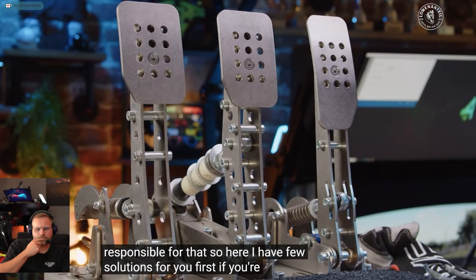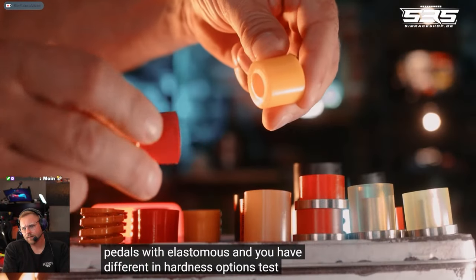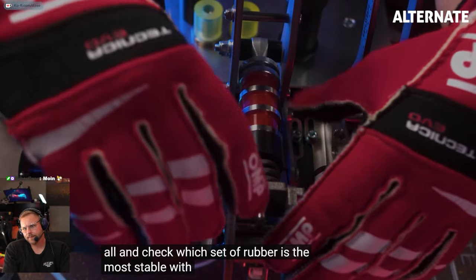First, if you're on pedal elastomers and you have options in different hardness, test them all and check which set of rubber is the most stable with less relaxation.